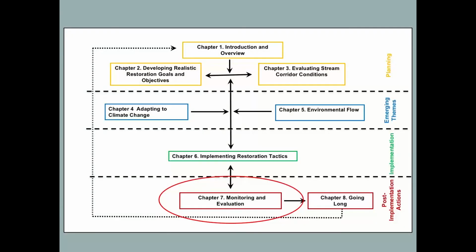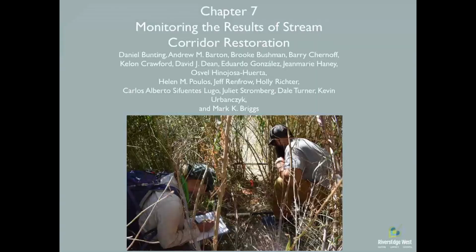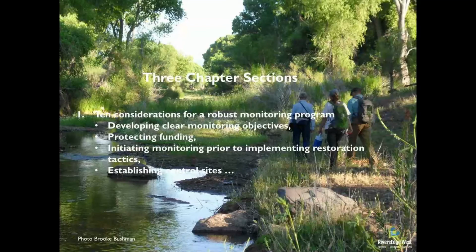Chapter 7 is on monitoring, and the idea here is, now you've done your implementation, what is it that you need to do, the importance of monitoring, and how do you measure progress towards achieving your restoration goals. We focus on three sections. We talk about what makes for robust monitoring programs. We look at how do you develop clear monitoring objectives? What are the key questions that you want to ask?